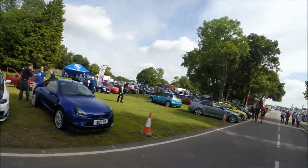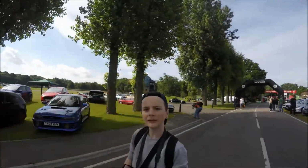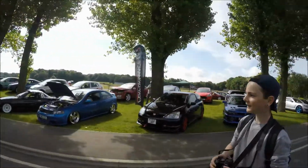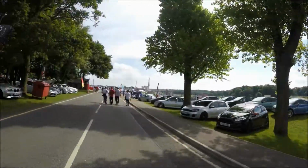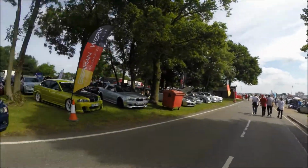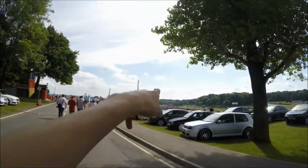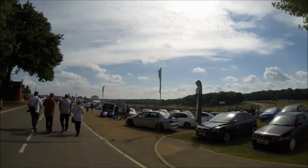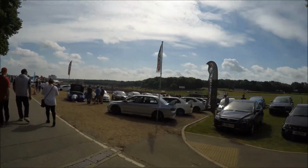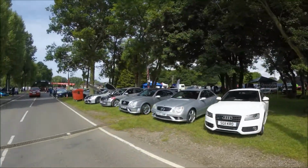So, yeah, to be honest, we're here with Thingy. Do you want to introduce? Oh, wow. There is so many more. There's even more over there. Oh my word. How? I think half the United Kingdom's modded cars are actually just in one place.